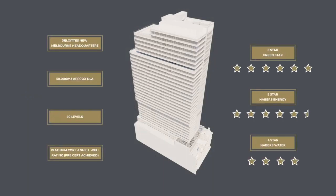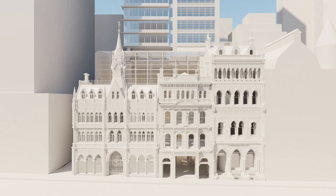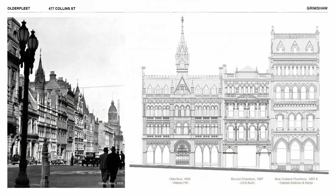It's for Deloitte, 58,000 square metres, over 40 levels. High sustainability ambitions, particularly around platinum shell and core rating. So it was the first in Australia to achieve accreditation. One of the key highlights of the site is these glorious buildings that sit on the whole of the Collins Street frontage, the Olderfleet Buildings, which are obviously part of Melbourne's grandest remaining heritage fabric.